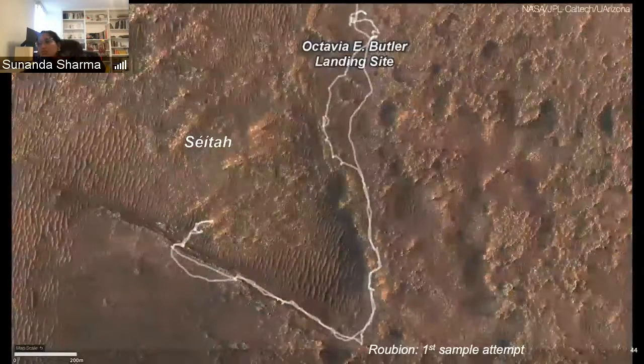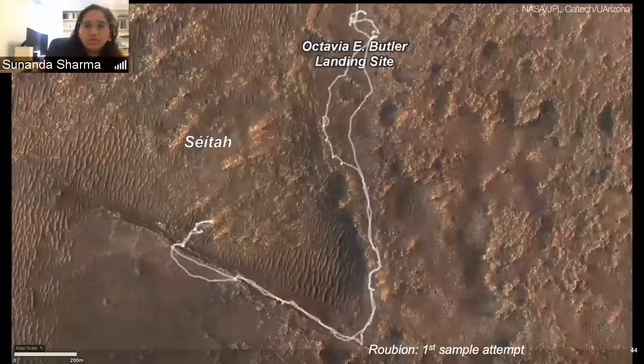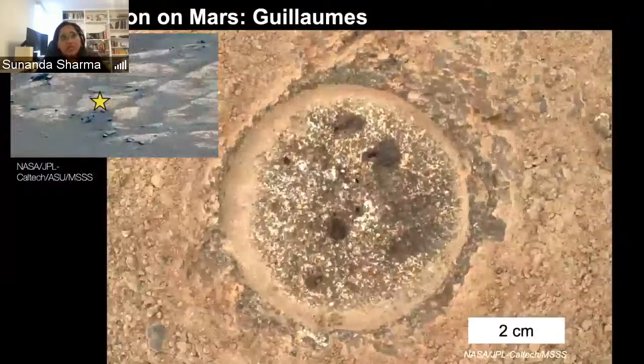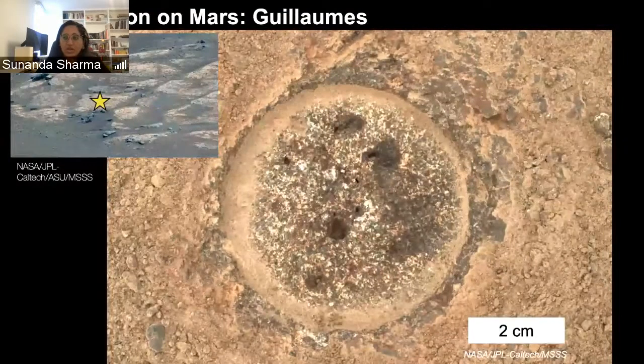So we had a Rubion, which was our first sample attempt. And then the first abrasion that we did on Mars was called Guillaume. So there's two different types of samples that we look at. So there's natural targets, which is ones that we don't scrape off the surface at all. We just image the rock and analyze it directly as is. And then there's other ones where we do abrasion.